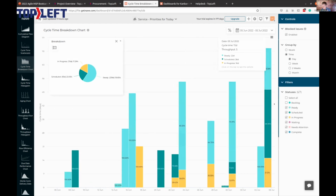The right side refers to today, and further back in the past as we go to the left. What these indicate, for the tickets that were closed on a certain day, is what proportion of their time they spent in certain statuses. So this one today is saying that the tickets that were closed yesterday or a couple of days ago were open for 72 days cumulatively. They spent 22 days in the ready column, 36 days in the scheduled column, and only 16 days in the in progress column.